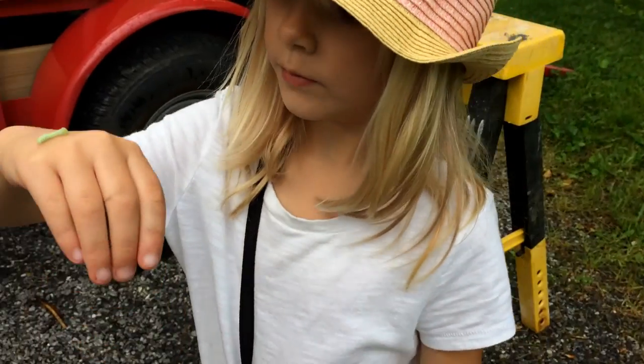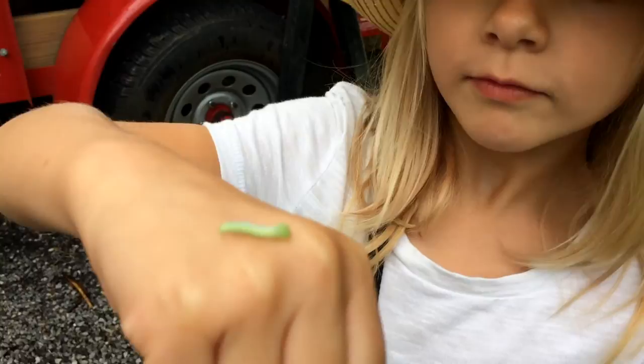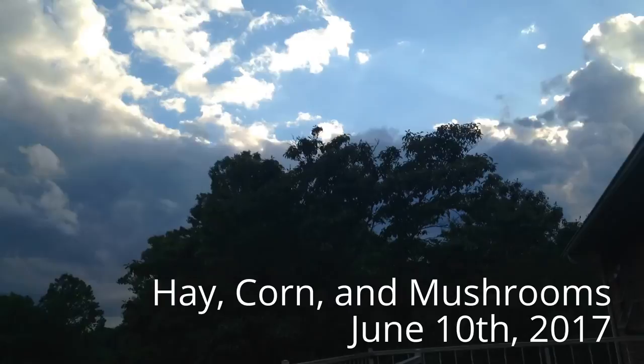What'd you find? It's an inchworm. I really need hay, so I'm gonna go outside and cut it.